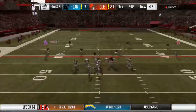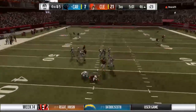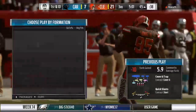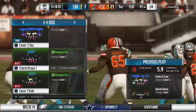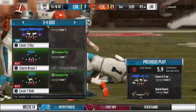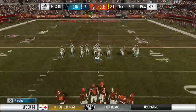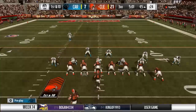They snap it to Newton, and he's going to be sacked back on his side of the field at the 44. Myles Garrett in there to get him for sack number 9 now on the year. Well, this offense has got to be loving this. After the long missed field goal, they'll take over on the other side of the 50, 1st and 10.